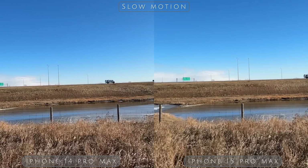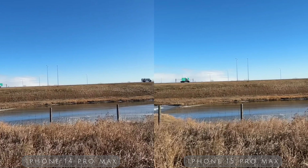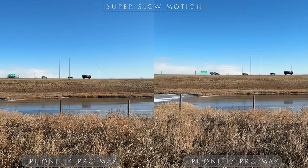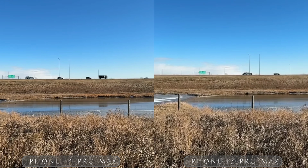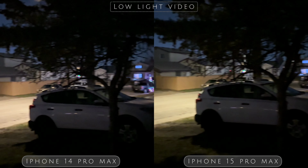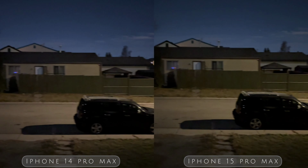Now let's quickly test the frame rates, and this is the super slow motion test. I think both phones have the same video quality. And lastly, low light video test. Since they have the same sensor, I expect similar performance on low light video.